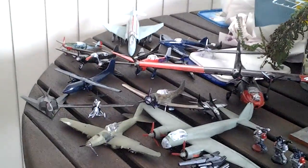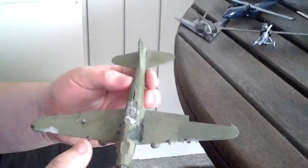Now we're going to get on to aircraft. As you can see, I have a lot of them. So, strap yourselves in. We're going to be kicking ourselves off with the oldest one here.